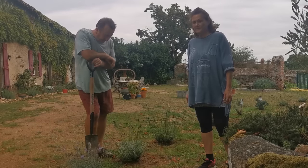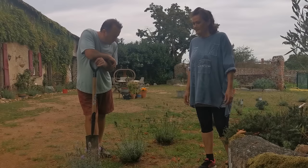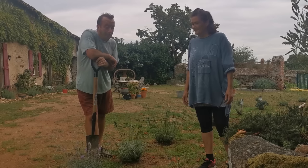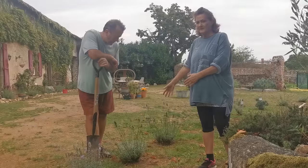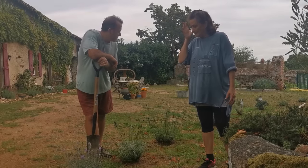Okay, so we've transplanted some lavenders because we've lost about 15, I think, so far. Is it that many? Yeah. Oh, I thought it was only about 7 or 8. No. Okay. Because the dogs have weed on them, and because they were quite small, they were actually weeing on top of them. But because these are more established, they can't get so close. Yeah.